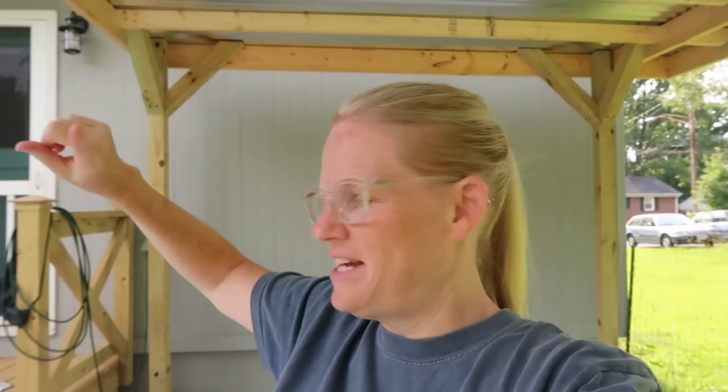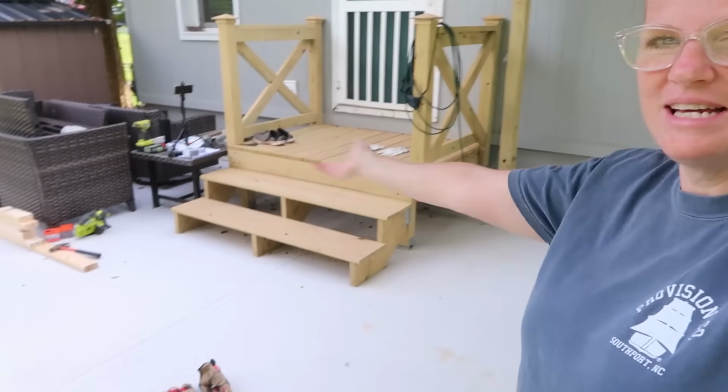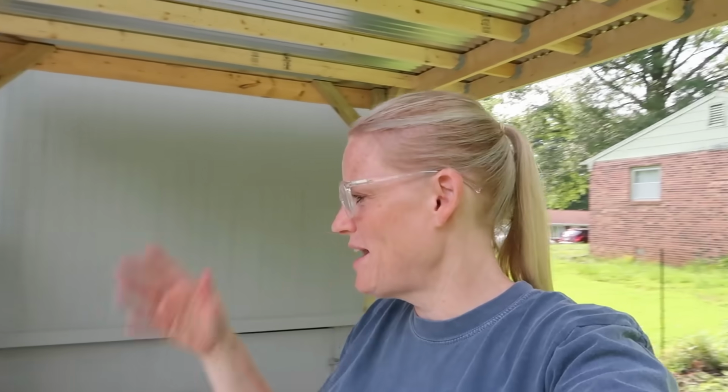Y'all, he's finished. It's obviously not completely finished. Got to stain it or paint it, whatever I decide. There's a few other things he's going to be building out here that we're going to add to it, but this is the last of the actual construction. Can you believe we had a deck here, a little deck, and tore that out 2 months ago.